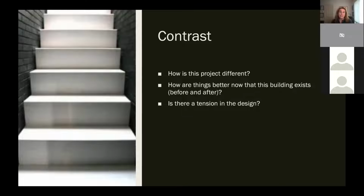Another thing to think about too is contrast in design. You can contrast between things like transparency and solid in the way that you talk about the building. Is there a contrast between neutral tones and splashes of color, or the volumes and proportions? Talk about those relationships, and that really helps put the reader into the project more as well, because you don't want to just give them a description of the project. Like I said, you want to really make them understand what it's like to be there.